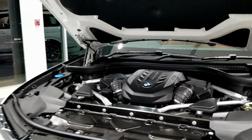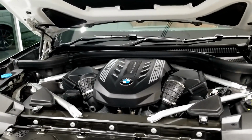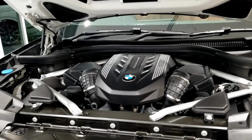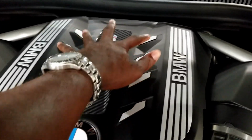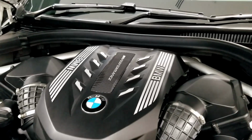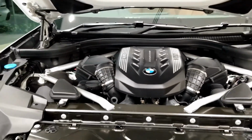All right, so Mr. Reyna, what exactly are we looking at? Because I do have some mechanical background, but even this is a little bit foreign to me. I see 2, 4, 6, 8 items or indicators telling us how many cylinders we're looking at. But tell us a little bit more about the power plant.